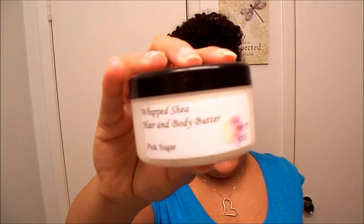The other one, which I kind of begged her for, because she was taking polls amongst various people on what smells they liked, and she asked me, and I said pink sugar. So she was like, I don't want to do pink sugar, and I was like, I want pink sugar. So she did me up a pink sugar body butter.